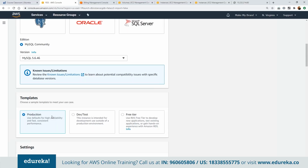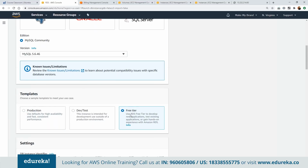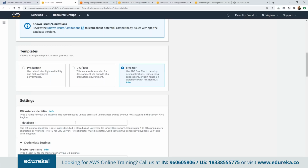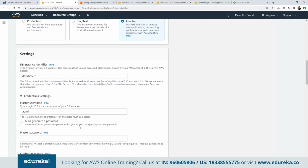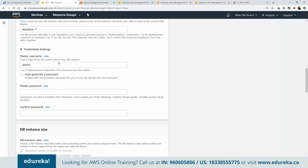So if we want to keep ourselves in free tier, then we can choose free tier access, and then we can be specific on the identifier. If we are going to create a complete cluster of database servers, then we can keep them in the same name. For example, here we can keep them as database 1, and here we have to define the username and password. So here we can define a username as admin. We can define any password that you are looking to use.